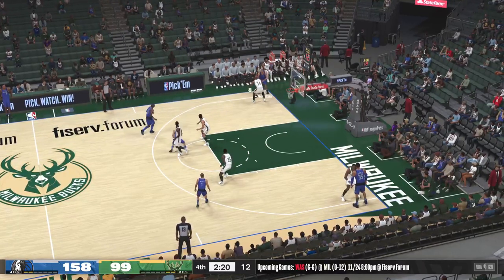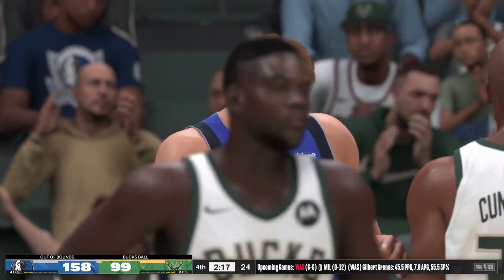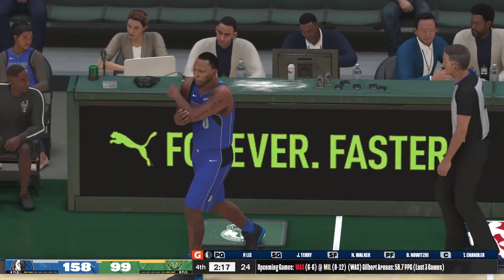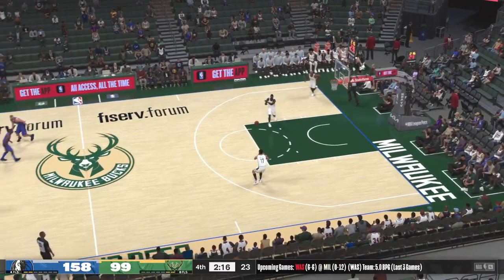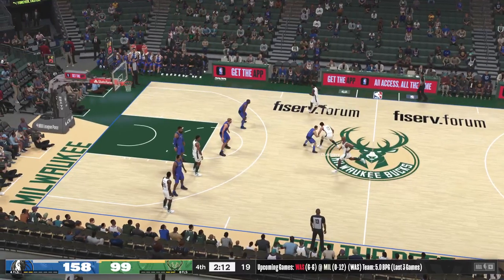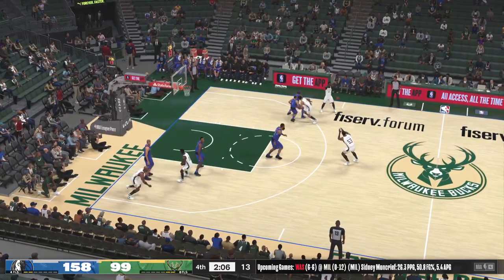And Nowitzki has it in the corner. They double-team Nowitzki, and out of bounds as the Bucks gain possession. Mavericks making a switch here. Marion's checked in. Number zero, Sean Marion. Here's Moncrief. Now Dunleavy. Pass to Moncrief. Here's Lister.